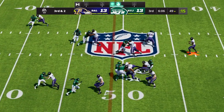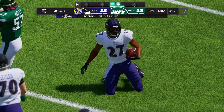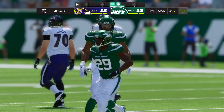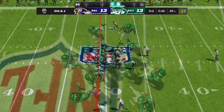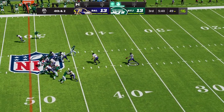Another run here with Dobbins. And Dobbins, he is not going to get there. They stop him short of the line to gain. Nothing doing on that one, and it'll be 4th down. I know they want to go for it here, and I know that their fans want them to go for it, but listen, I'm going to play head coach right here and look at the facts. Tie game, plus, even if you get the first, you still got a half a field to go. I go ahead and punt the football myself.